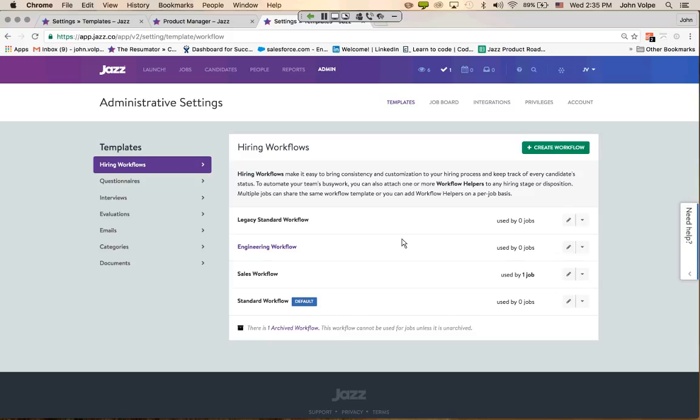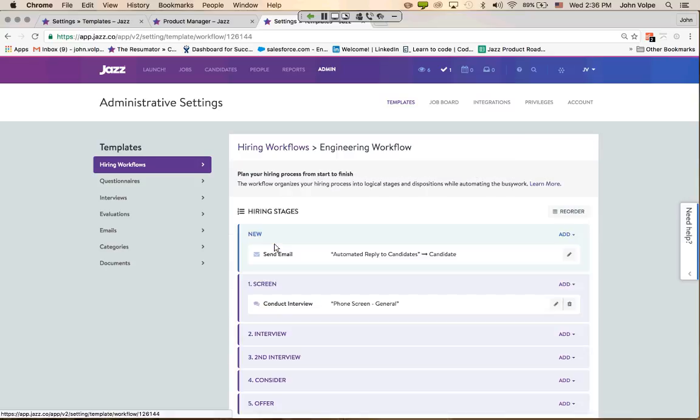Essentially, the whole coupling and unlocking of workflows is standard throughout Jazz. All plans will have this template relationship by default and the ability to unlock from the template. Where it gets different is at the workflow helper level. Only the Plus plan, the Pro plan, and anybody with an ATS bundle will have access to workflow helpers. So the questionnaire helper, any of the helpers, tasks, emails, interviews, questionnaires, will only be for those plans.